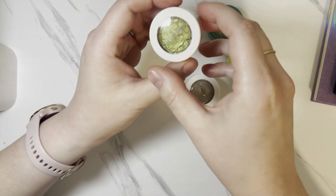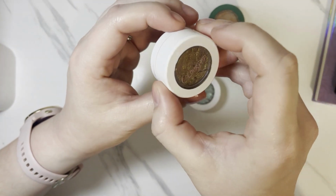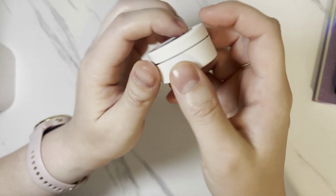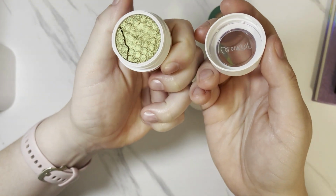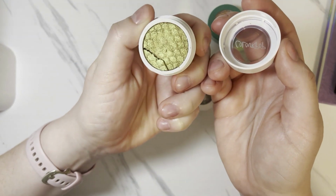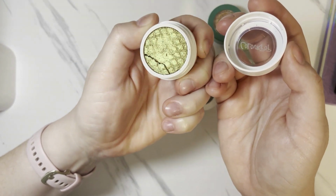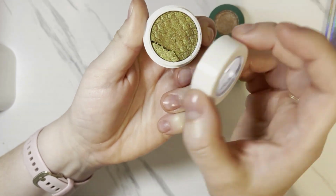And then the last single, again, kind of more in this grungy green type of color story. This one is in Moonwalk. Again, another super shock shadow, a little bit broken, but they're easy to repress. Again, that murky gold, green, olive look that I'm just loving for spring.